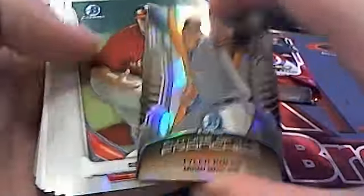All right. Tyler Colick mini refractor. All right. For the Marlins. There's a Connor Joe refractor and Braden Shipley. All right. Yeah, I was reading that too about him. So he'll probably end up being an outfielder. That's all right. As long as he's good.